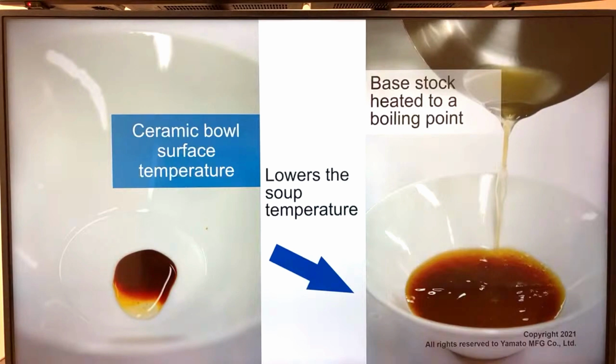But for food safety, we need to, of course, store the base stocks at or below 40 degrees Celsius and heat them up to order. This way, we can keep the quality of base stocks for as long as possible, safely, and serve quality ramen soup that tastes great at the right temperature. So to heat up portioned base stocks individually, we need to have multiple stock ranges that are ready to heat up base stocks quickly.